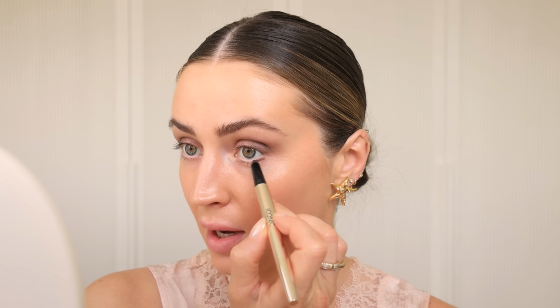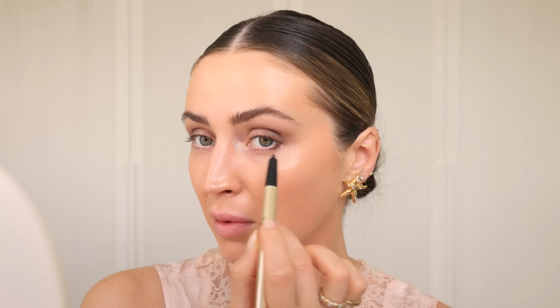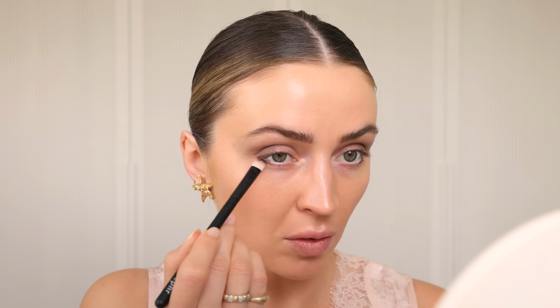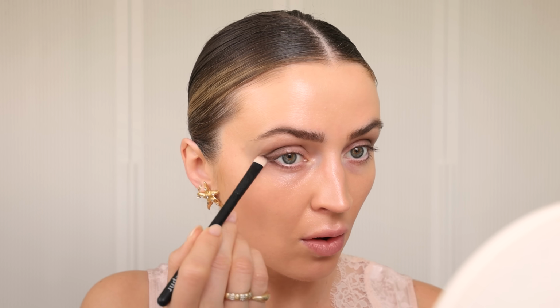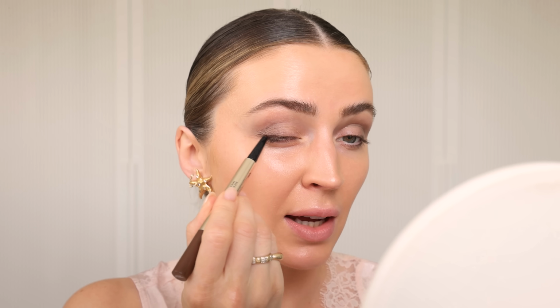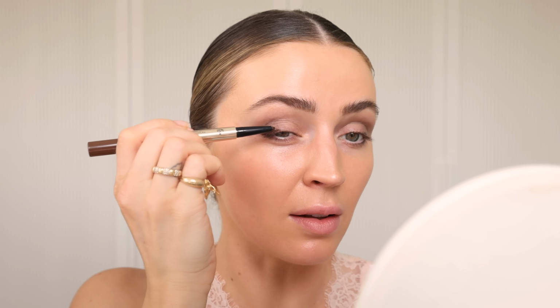I'm also gonna do the same on the lower lash line, but I'm just applying the liner to the outer third of the lower lash line. And then I'm going to take a small little shading brush and just blend that along. And then I'm going to switch to the other side of the pencil. This is the thinner, more precise side. And I'm just going to use that to build up the product on the lash line.